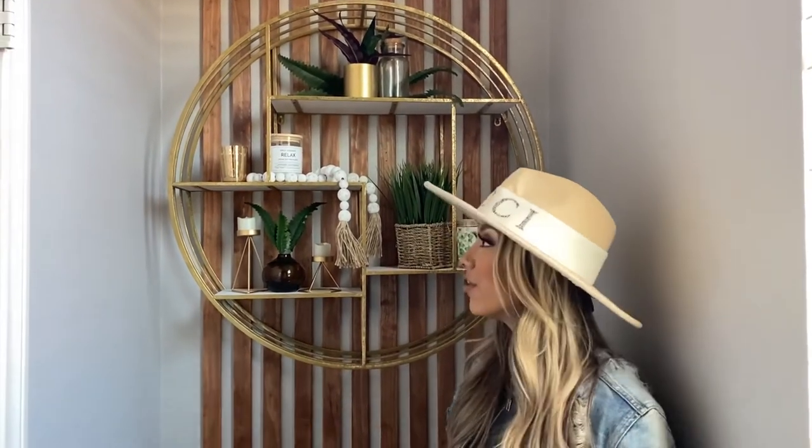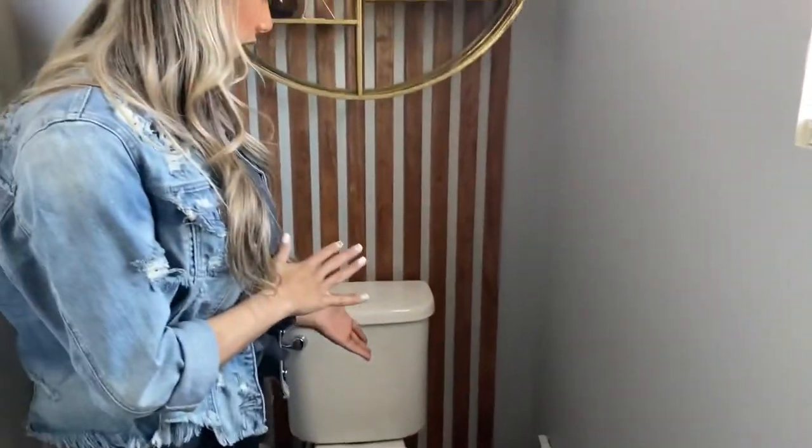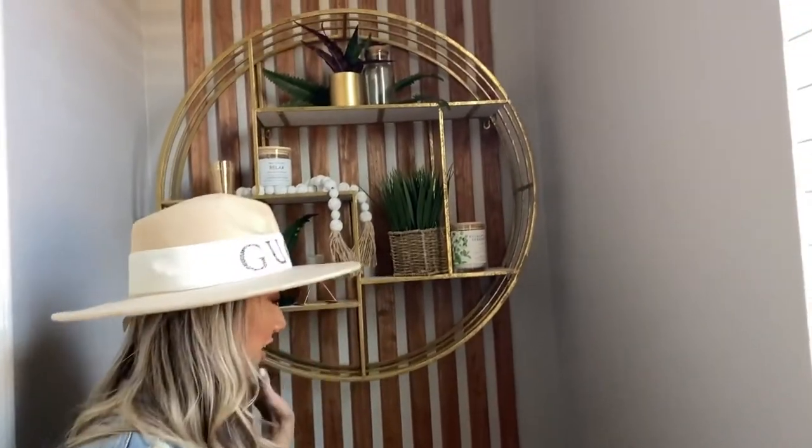So all in all, this is the whole look of it. I'm just waiting to get a cute little woven basket, probably for that area to put the rest of the toilet paper in. Don't mind this bag. It's something that we have to return that just didn't work for us. And then I think we're good to go, and this room is 100% done.